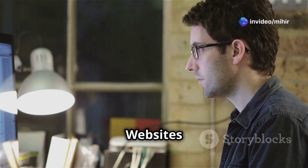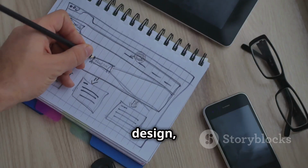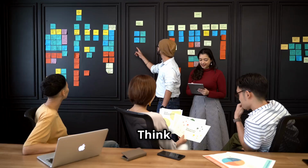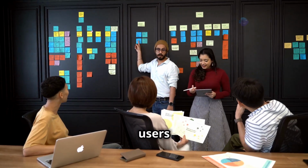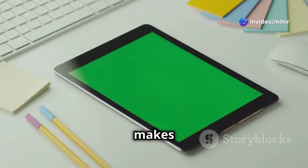Section 5. Websites where Fitt's law really shines. In the realm of web design, Fitt's law is paramount. Think about the primary actions you want users to take on your website. Are those buttons large enough and clearly visible? Are they positioned in a way that makes them easy to find and click?